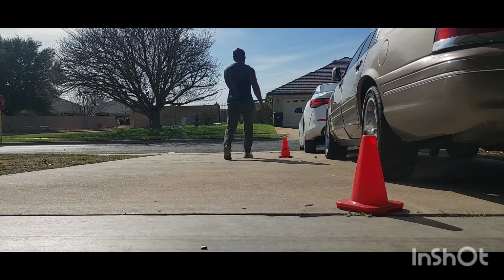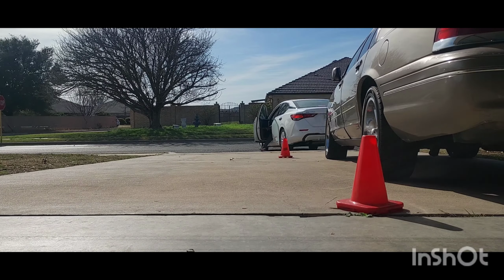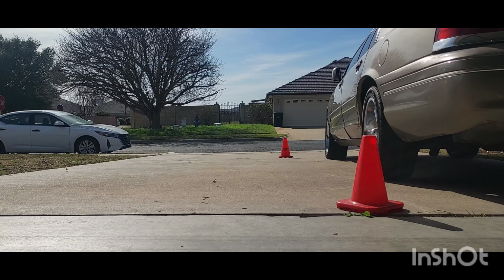I'm gonna just speed this part up because the Sentra has no exhaust. It's pretty much a regular car. It just turns on. It don't sound good. It is not nothing fancy to look at. So I just sped it all the way up for real.